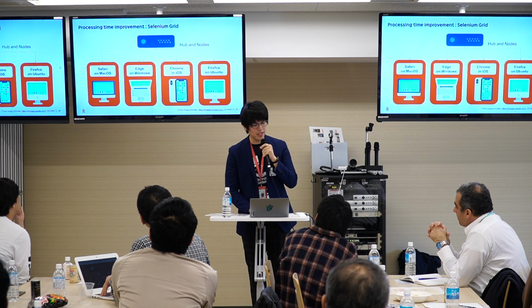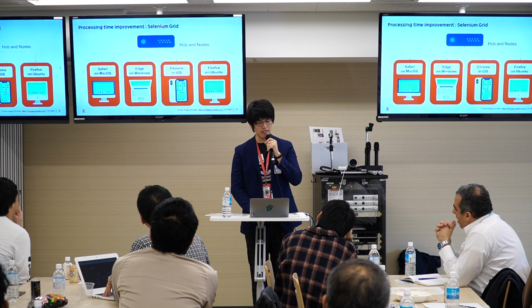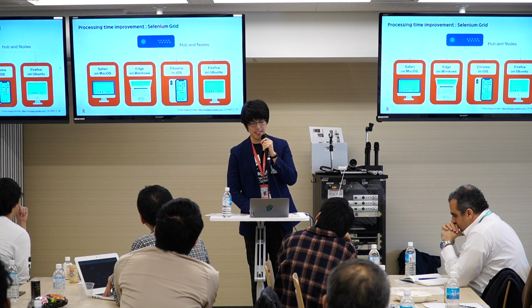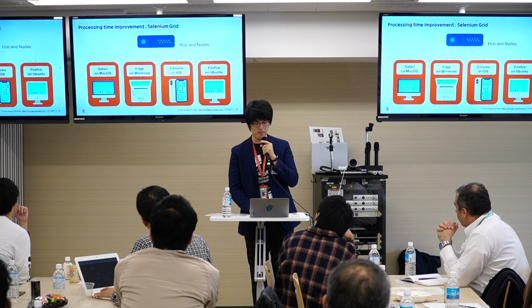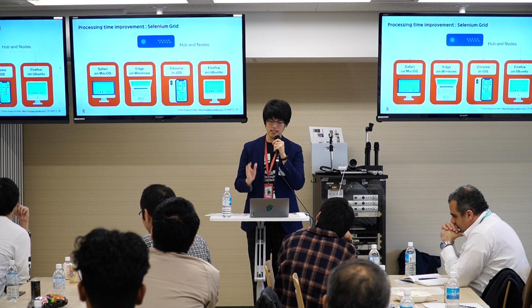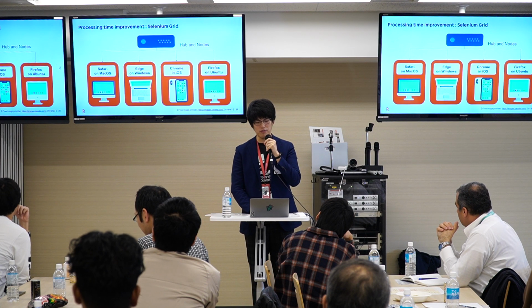And to diminish the processing time, Selenium Grid provides a distributed execution environment. It can diminish the processing time dramatically by allocating missions like Safari on macOS and Edge on Windows to its nodes. So you can imagine it easily. It's like some clustering technology like Hadoop or a distributed file system.